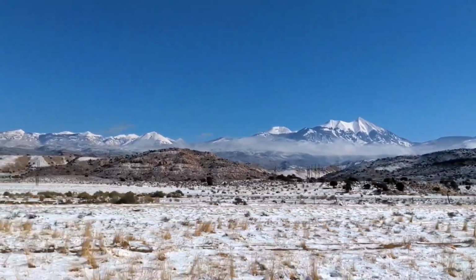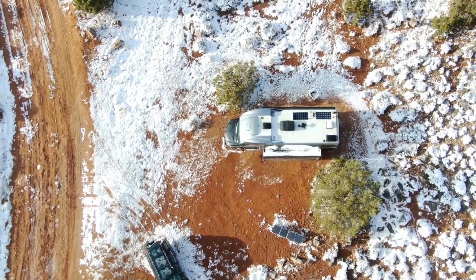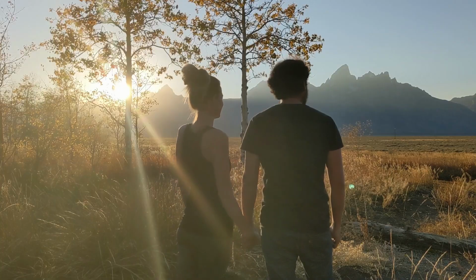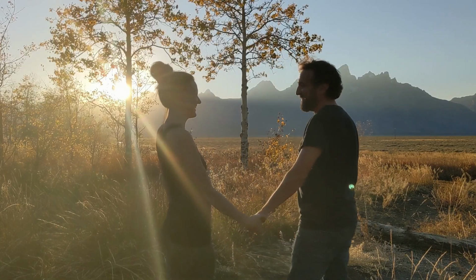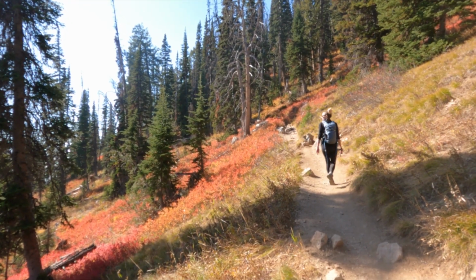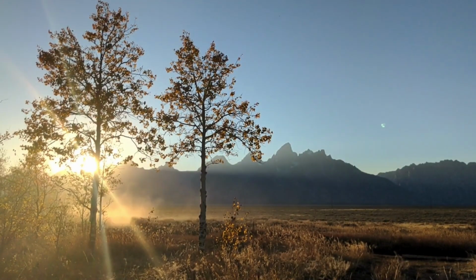And if you aren't lucky in scoring camping inside the national park, make sure you check the National Forest land or BLM land that oftentimes surrounds the national park. There could be options for free camping too. Some of the most amazing camping that we've had nearby a national park has actually been just outside of it. Like for example, when we were in Grand Teton, just to the east, where you could look out onto the Tetons, it was completely free camping inside of a national forest.